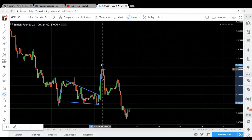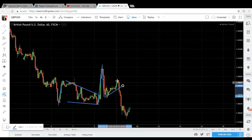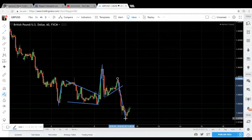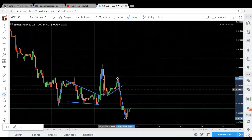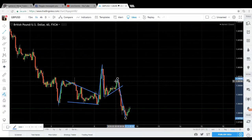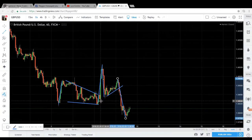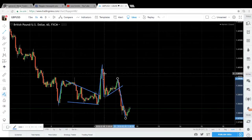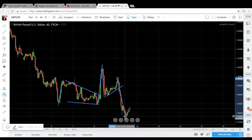So when price turned around this sharply and gave us this correction, you know a downtrend is coming. The flag formation, this is why it's so important. If you're looking for an uptrend or a downtrend, if you understand that first impulse, whether to the upside or downside, and then a flag is created afterwards, you know a continuation is coming.